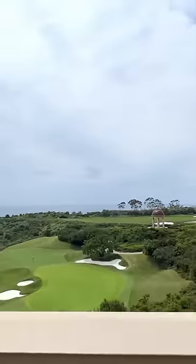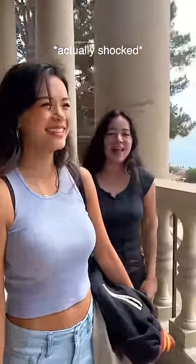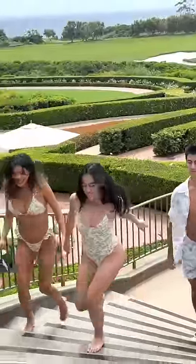It was so heavy. And as soon as we went outside, literally the most beautiful view of this epic golf course. It was crazy. Here's us actually wearing some of the bikinis. In the background, you can see the beautiful greenery.